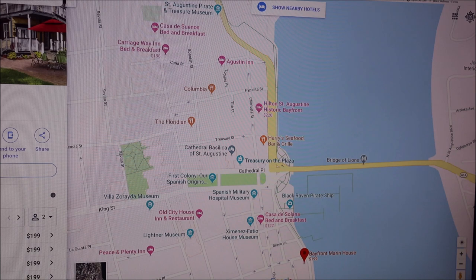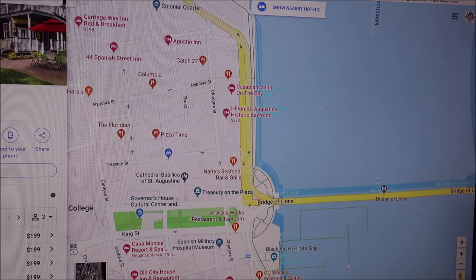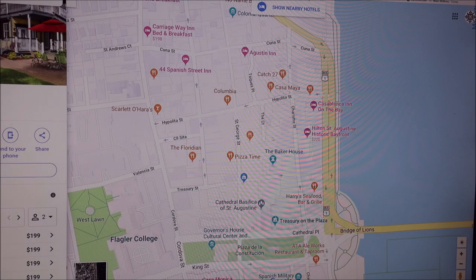Pretty much everything that's lighted up on here is good stuff. Harry's Seafood Bar and Grill is a great place. Right over here, St. George's Street. That's one of the oldest streets. It has one of the oldest schoolhouses on it, and everything is mainly still original, all cobblestone road. All the buildings are still made of old brick and stuff like that.